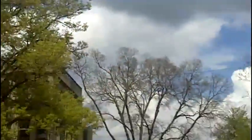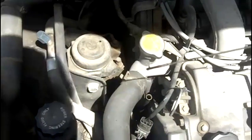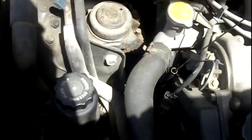Where's that coming from? Anyway, bird, that sounded like a car alarm. Anyway, there she goes again. Anyway, we're checking the oil today, and she's sitting just above half. It's been about two weeks since I added to it.